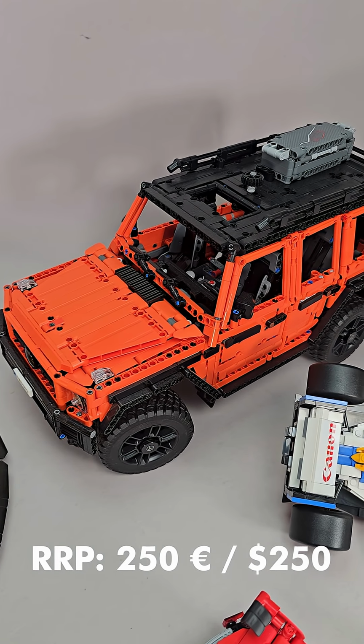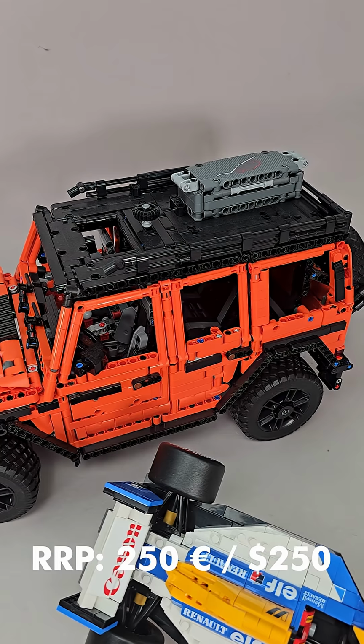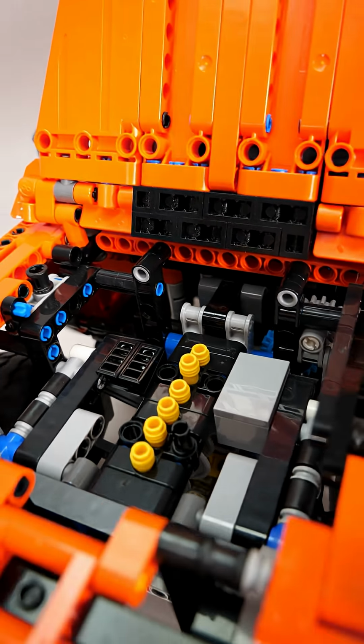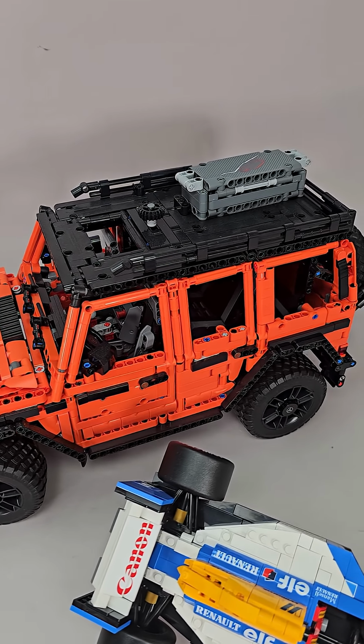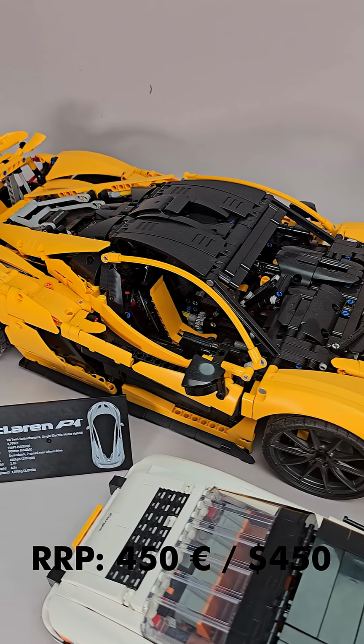If you are looking for something more rugged and more functional, the Technic 42177 Mercedes-Benz G500 is a very solid option. You get a functional engine, 4-wheel drive, a high-low gearbox, suspension, and a great presence once it's finished and sitting on the shelf.